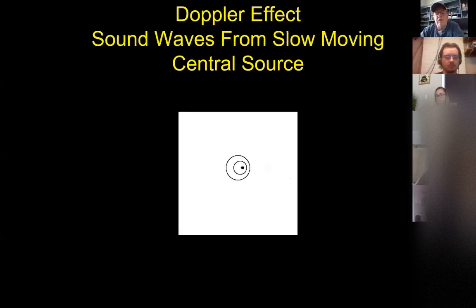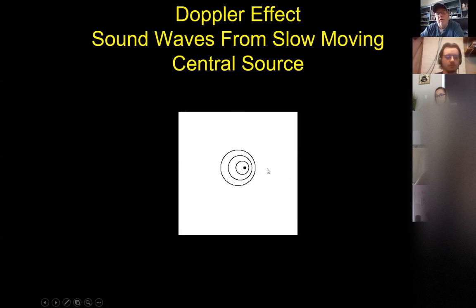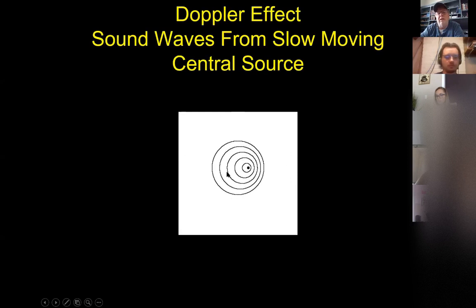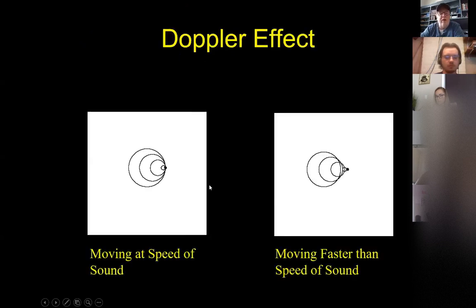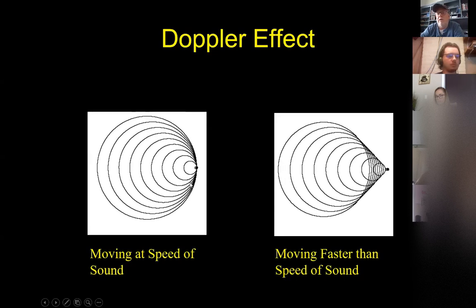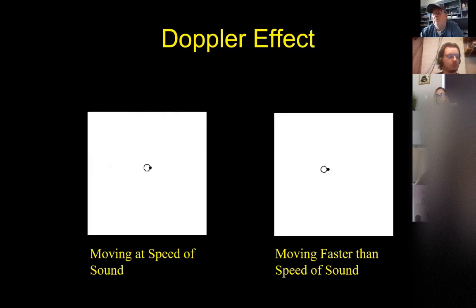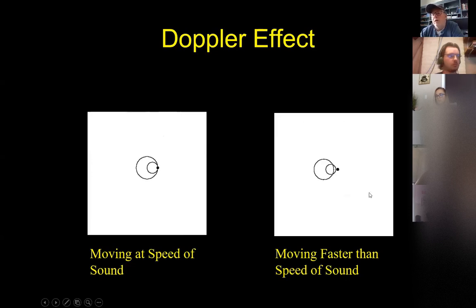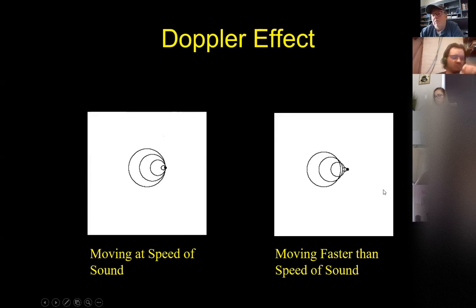On the other hand, if I start to move the train and I still send out these waves, in the direction of the train as it's moving, the waves now are compressed. They're closer together than the distance between the waves behind the train. And this is what's causing the Doppler effect. So now I have a train that's moving at the speed of sound. And so now there's no sound wave at all in front of that moving train. Eventually, if the train goes faster than the speed of sound, then you won't hear sound until after the train is gone by you.